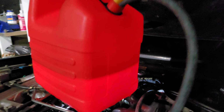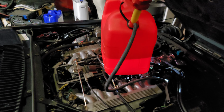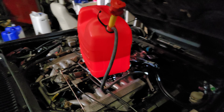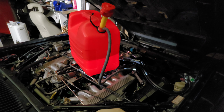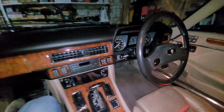So if you've got 10 litres, what's that? Almost 2 gallons, call it. Yeah, I think it is about 2 gallons. So if you're on the motorway, driving at 70 miles an hour, doing 20 miles per gallon, you have a range of 40 miles before the car conks out. Useful to know. Well, I'll just put all the fuel back in the tank.